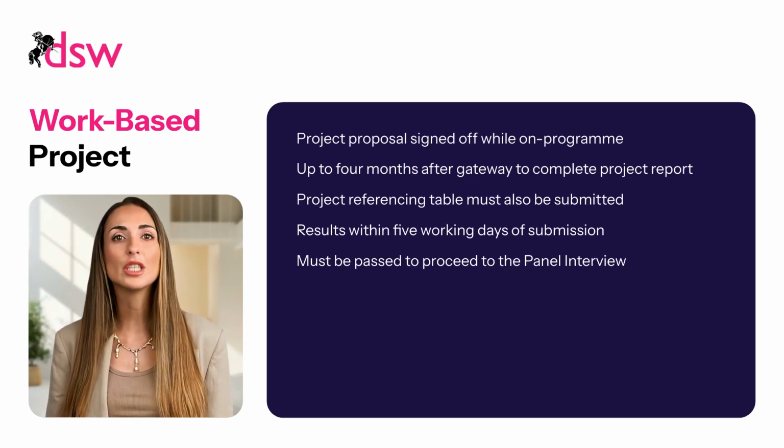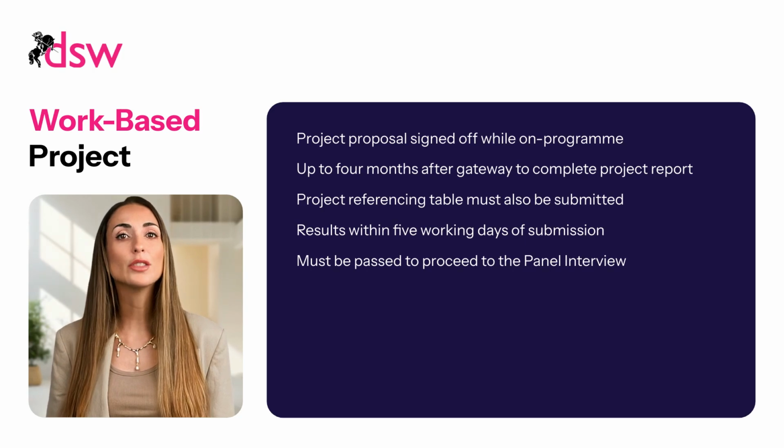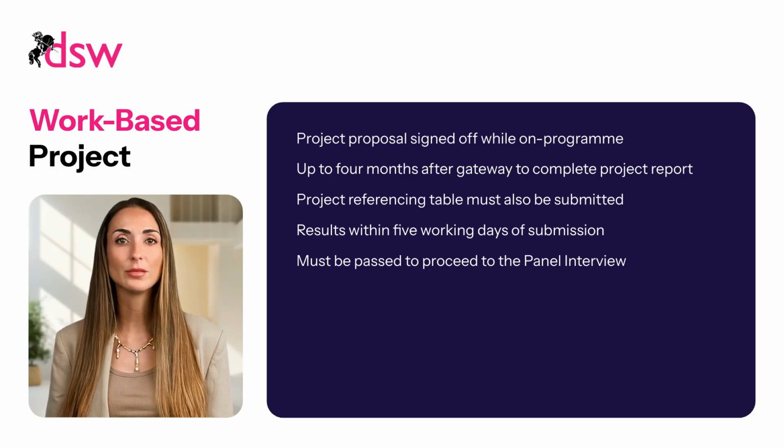If you are aiming to achieve distinction, you must ensure the project report and supporting evidence is sufficient enough to allow you to also demonstrate the distinction criteria. Once the project has been completed, it should be sent to DSW. It will be assessed and feedback will be provided within 5 working days of the assessment taking place. You must pass the work-based project before you are able to progress to the panel interview.